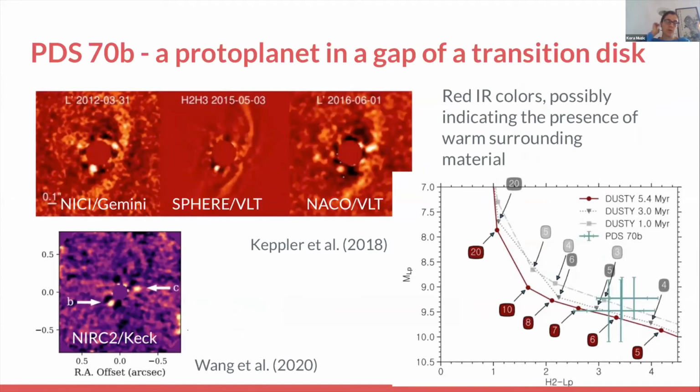Now I'm going to jump towards the protoplanetary disk, and in fact, this is kind of a connection between disks and planets. I think this is maybe one of the most spectacular results we've had in the last few years. This is a planet or protoplanet found in a gap of a transitional disk. It's called PDS-70b. It's really a planet caught in formation, which is also evidenced by the H-alpha emission, which has been observed in the optical, which signals actually active accretion onto this planet. And then it has been also found that there is another planet in this same system. And the mass of PDS-70b is estimated to be somewhere between 4 and 7 Jupiter masses.